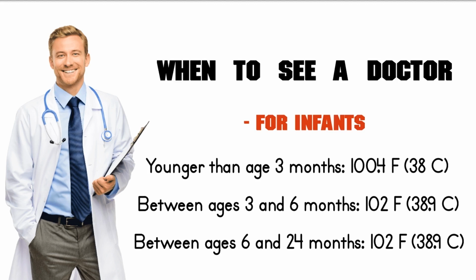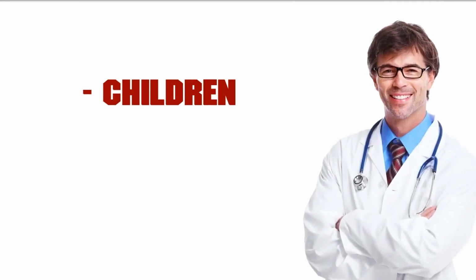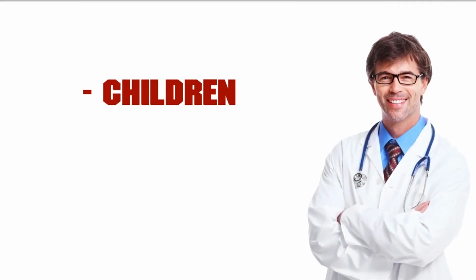If your child also has other signs and symptoms, such as a cold, cough, or diarrhea, you might call your child's doctor sooner based on severity. For children, there's probably no cause for alarm if your child has a fever but is responsive, making eye contact with you and responding to your facial expressions and to your voice, and is drinking fluids and playing.